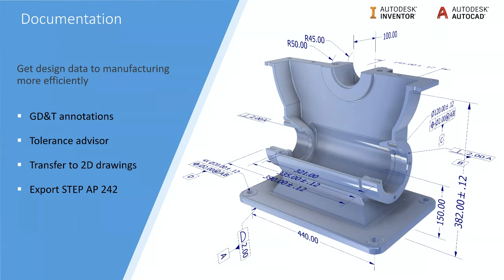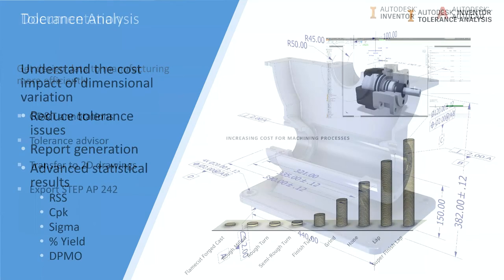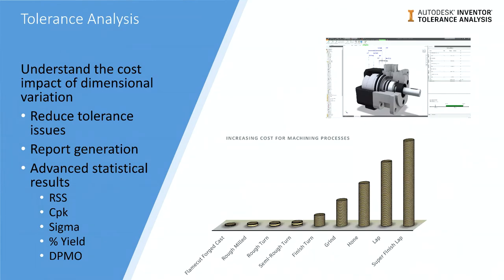I guess for anybody that's been involved in production or manufacture would know the sense of achievement or accomplishment once your assembly all fits together perfectly and you've got nice clearances and correct tolerancing. Manufacturing tolerances have a massive impact on the cost of a part. And certainly we don't want to apply tolerances that are unnecessary.